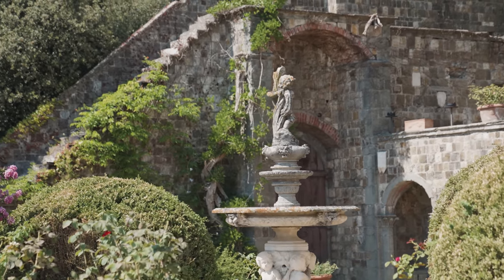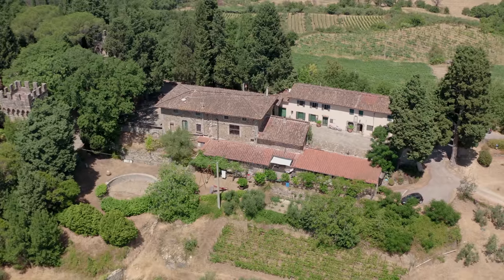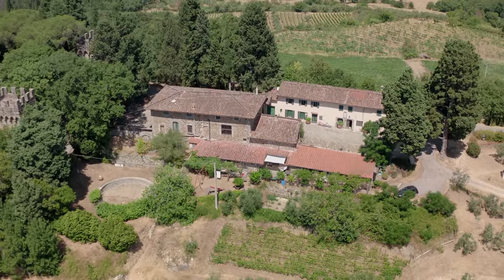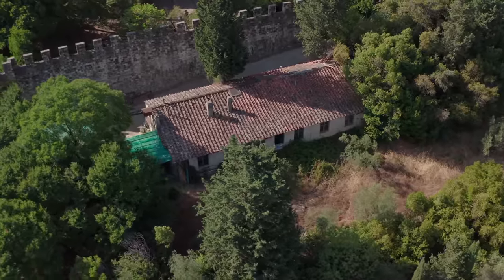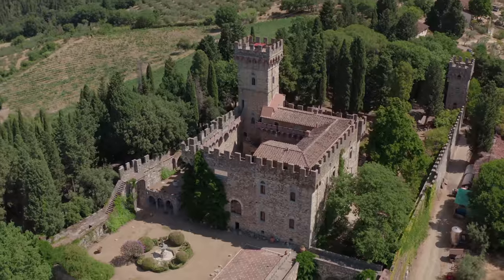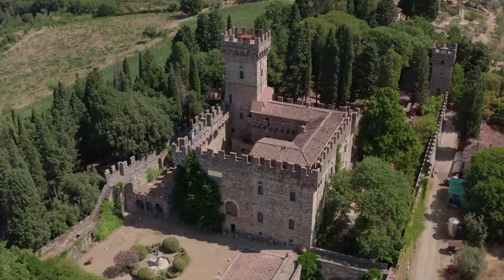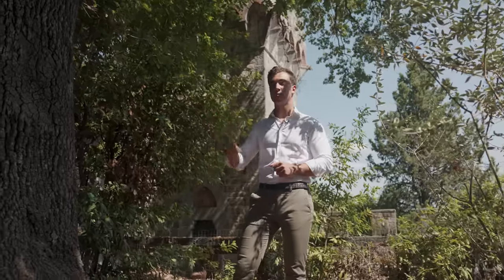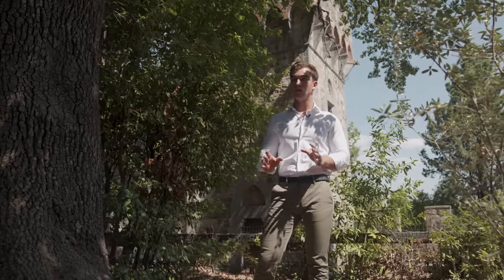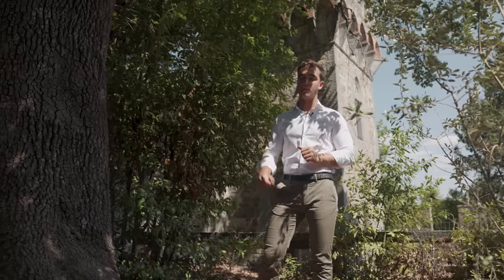The old sculptor's building is 240 square meters, so about 2,600 square feet. It has a very simple rectangular building shape that was once used to produce sculptures and bronze statues. On one of the corners of the castle, we find this beautiful tower you see right behind me. It is 116 square meters, so about 1,200 square feet. It has 3 bedrooms and 3 bathrooms.